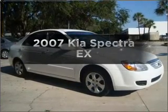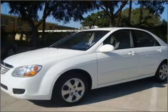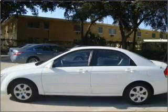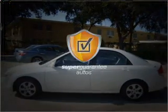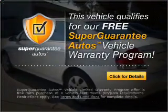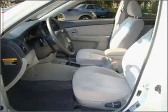The 2007 Kia Spectra. If you're looking for an automobile with great attributes, look no further. With an efficient four-cylinder engine that responds smoothly to its automatic transmission, this vehicle qualifies for our free Super Guarantee Autos Vehicle Warranty Program. Buy a vehicle and get a free warranty from us only at everycarlisted.com.